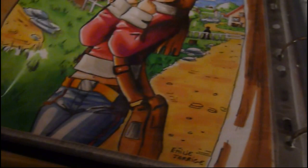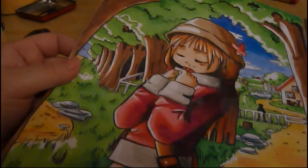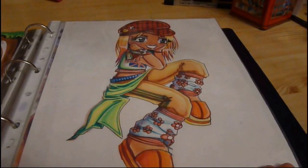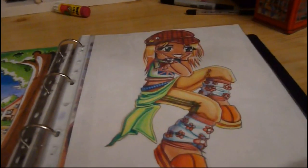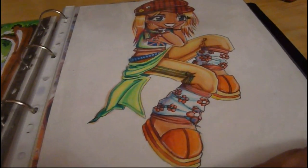This is done with Tria markers. I didn't have Copic at that time, but I also tried to do a landscape, and it's really off. The perspective is completely off, but yeah. So I'm just going to show you through. I can't really talk about every drawing, it could take 1 hour, but basically, this is the art.